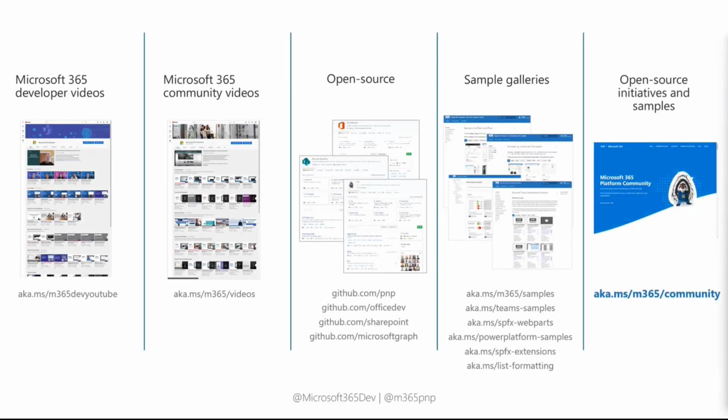So the main URL here to remember is aka.ms/m365/community, from where you can actually access our blog post, all of the videos, all of the open source and communities and assets and all of that stuff. So it is the URL to remember.